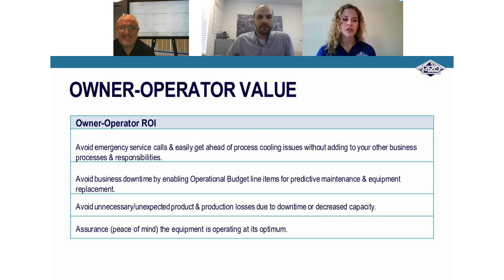Another thing John had mentioned earlier is the predictability and the maintenance. If you can see when the high points of your operation are calling for cooling, you can plan ahead for service and keep things running smoothly. Because if something goes down at the height of your day, then you're going to have production losses, people sitting around with nothing to do. So if you can plan ahead, that also is a really big benefit with Elliot.